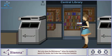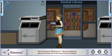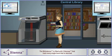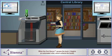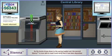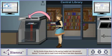Not only does the biblioteca allow the student to search for books, but it also has a drop box function. The biblioteca is fitted with 2 antennas that track every single book that is returned. When the first antenna senses the book, it begins an automated roller, which collects the books. As the book drops down to the spring-loaded cart, the second antenna is now able to read it and verify that it has been deposited.